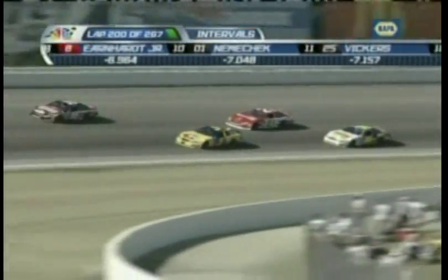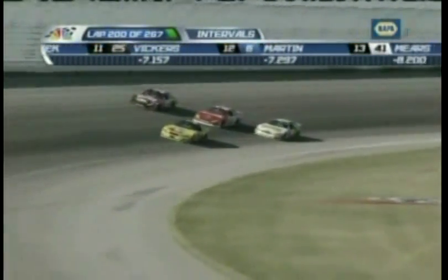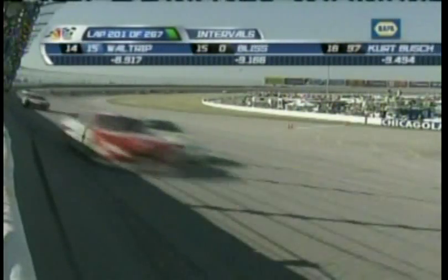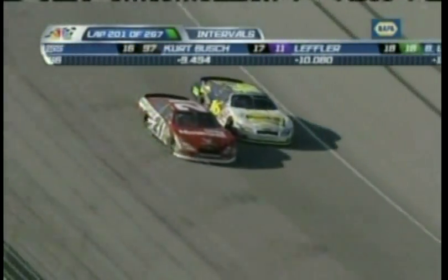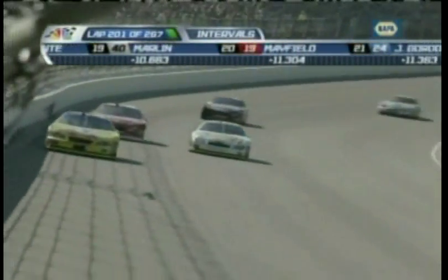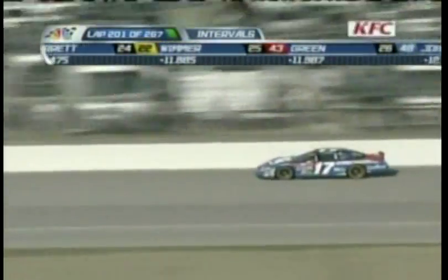Yeah. Terry's old ride, the 5, moving forward around Rudd. Look at that 16 car, Biffle. That was close. Biffle looking under the 21 of Rudd. Takes the spot, fourth place. So Biffle to 4th. He trails Johnson in the championship standings. Matt Kenseth leads the race. Lots of stuff happening at Chicagoland with 67 to go.